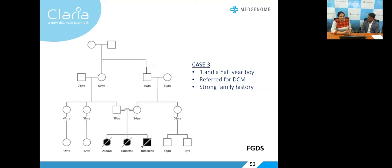And then he called actually after a few months, and said, do we need to test ourselves? So then, yes, we had taken this test, and we have taken it, as in MedGenome, under the familial genetic disease study.